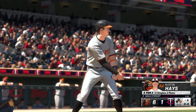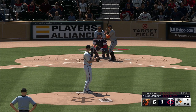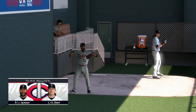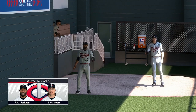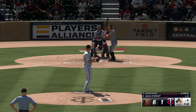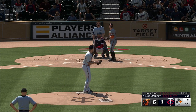Here's the left fielder, Austin Hays. Pitch misses inside, and it's 1-0. Minnesota's bullpen with some action. Jay Jackson warming up for manager Rocco Baldelli. On the corner for a strike. Mountcastle on at first. Nobody out.